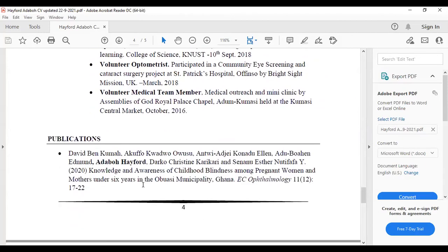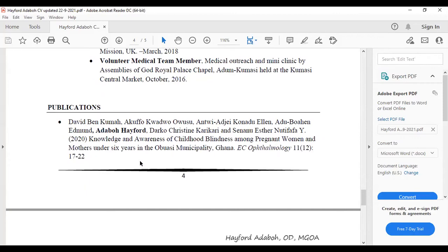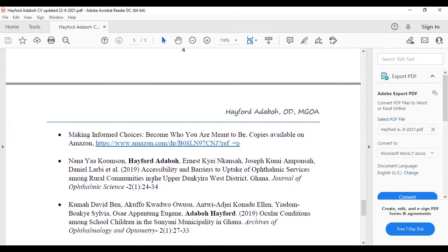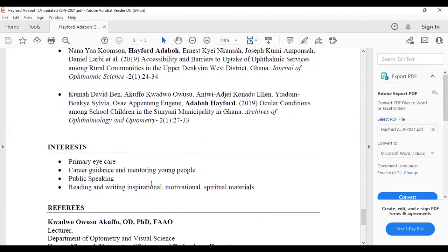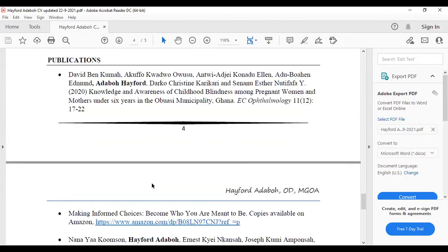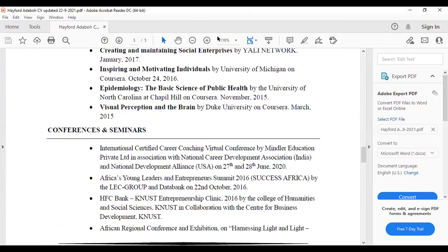Now, publications, I know those of you in tertiary by now, you should know how to cite. We have different citations, different referencing formats. And so be specific and then use a consistent formatting. Whether you are using, I've forgotten them, APA. If you are using APA style, make sure you are using APA throughout. And then you list your publications. You can mention some about your interest, your referees. But look at the format. This is a CV that you don't need to struggle to look at the things on it. And that is what I wanted to show you.